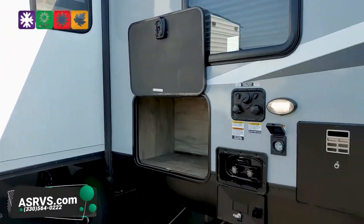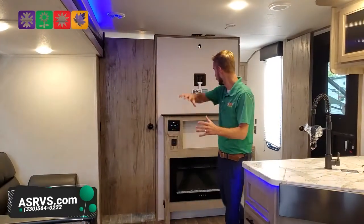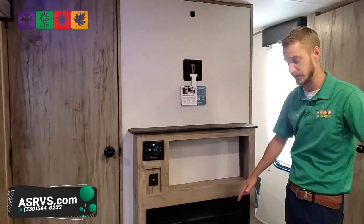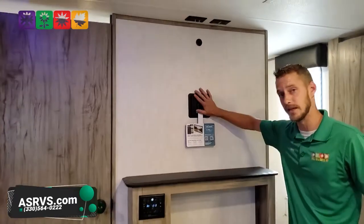Let's jump inside. All right guys, so now we're inside the 2022 Alpha Wolf 26DBH. So again, great floor plan, double wide bunks, queen bed up front. So a little bit up front right here, right when you walk in the main entry door, you got your entertainment system. So great place to put a TV.